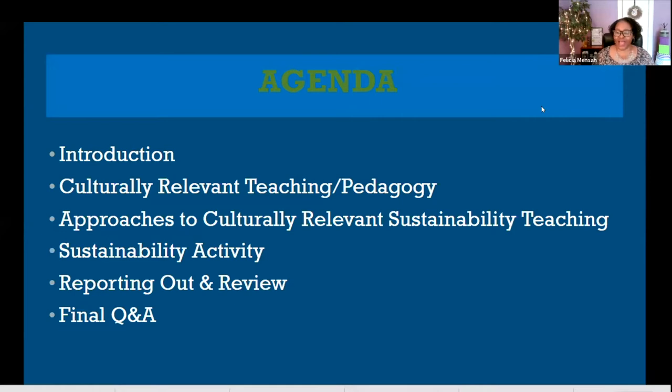So also, how many of you have a good grasp of what sustainability teaching is? Use your reactions again. A few more, wonderful. I suspect that since this has been a sustainability group, right? But we're going to try to marry those two together to enhance what it means to do sustainability teaching, and to help you understand a little bit more about what is culturally relevant teaching. So we're going to have a couple of activities for you all to engage in.